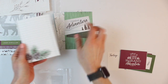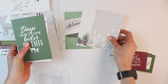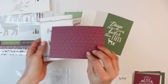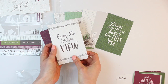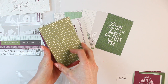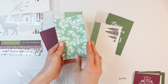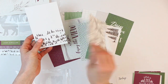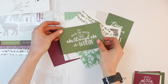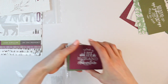Some deer, outdoor adventure, pine boughs, some leaves. Days don't come better than this. That's a nice one. That's a cool geometric. Enjoy the view. I love how they do them horizontally and vertically too. Pretty deer. Oh, I love that pattern. Love it in both colors actually. Trees and over the river and through the woods. So those are the 4x6s.